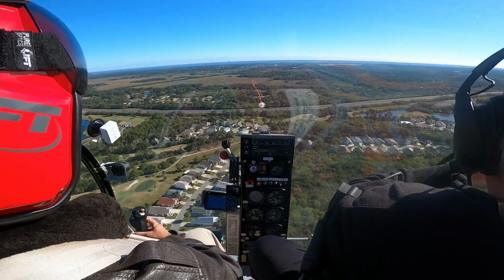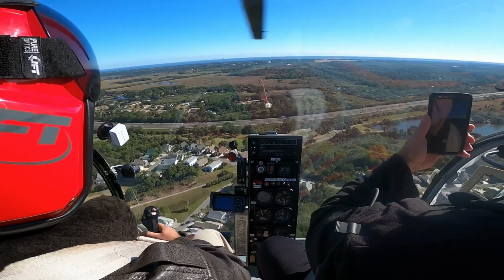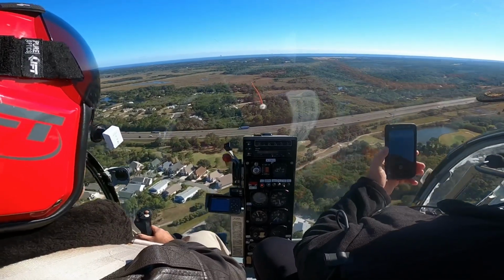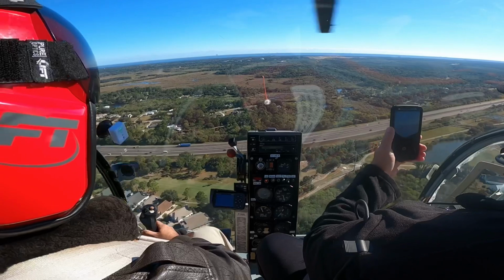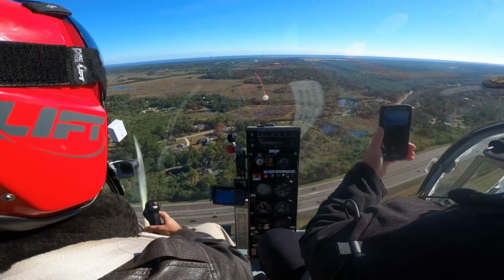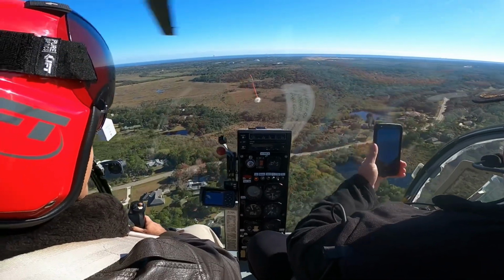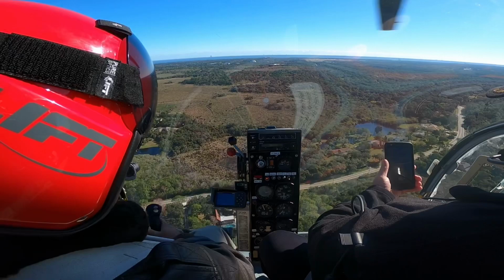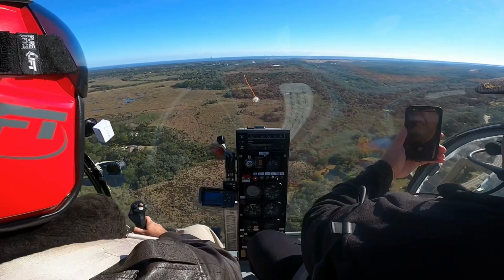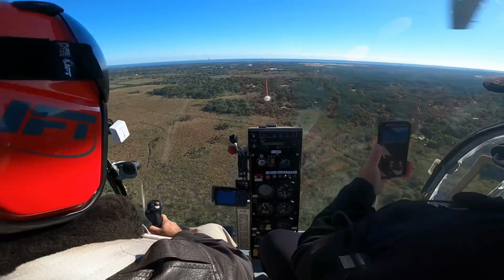And Tower, 42 X-ray is coming over the interstate now. Helicopter 42 X-ray, landing at the VAC ramp will be at your own risk. Current winds 340 at 10, and you can proceed across 36. Landing at the VAC ramp, my own risk. Clear to cross runway 36, helicopter 42 X-ray. Hey, 85 Delta, you can contact Orlando. 85 Delta, contact Orlando. Have a good one.